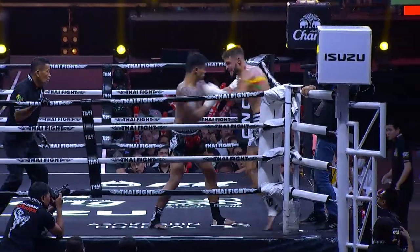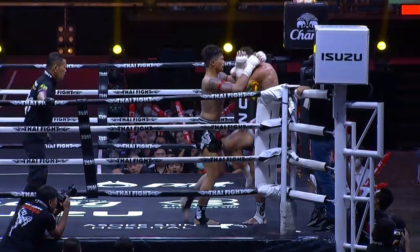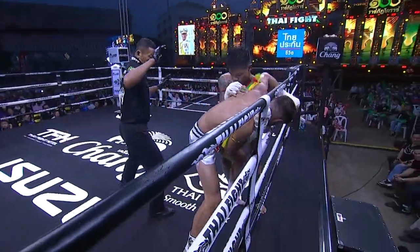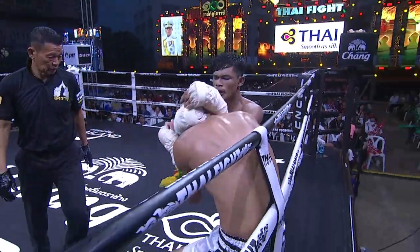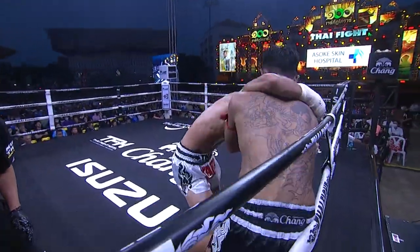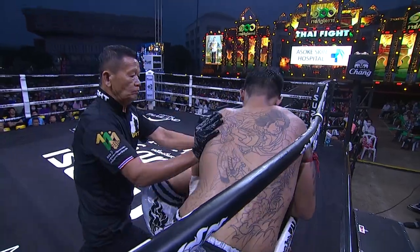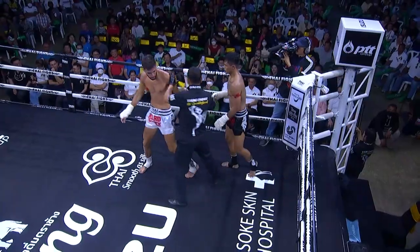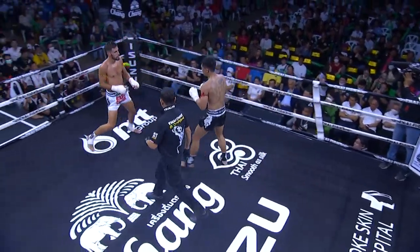I think the referee slowed down the count a little bit to the end. Straight away, Saensuek goes after the body with knees, with punches, and even though Kassem is up, there's not as much power behind those shots as we first saw in the opening round. Just like we said earlier, when you show your opponent that you are hurt in a certain part of the body, they will attack that body part. That's why it's so important to keep that poker face.